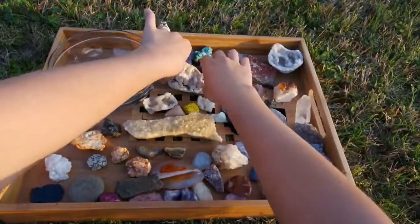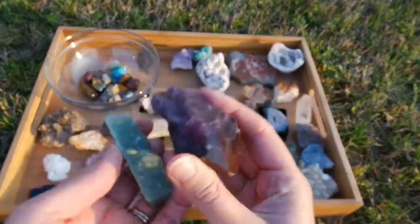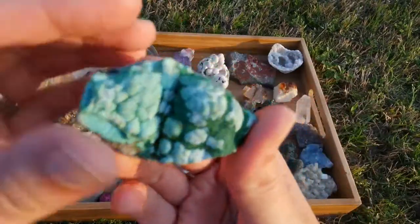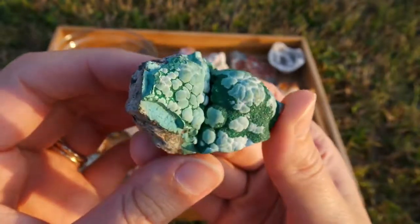This purple one is from my childhood, as is this green one. I don't even remember where I got them. This malachite I bought at a recent Renaissance festival. I love the shape and texture and color of this.